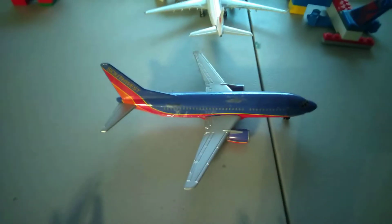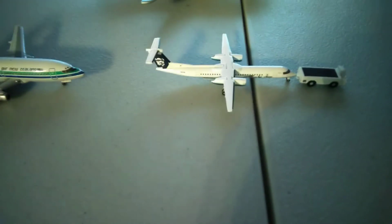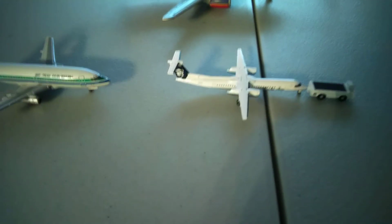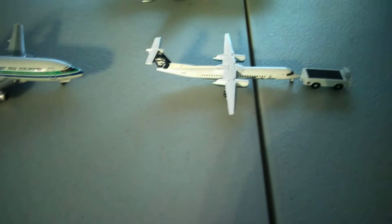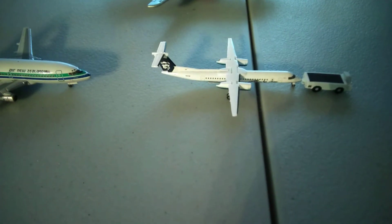Southwest 737-700. Taxiing in from Las Vegas. And Horizon Air, operated by Alaska Airlines. -8 Q400 being towed from the remote parking to its gate for a flight out to Santa Rosa.